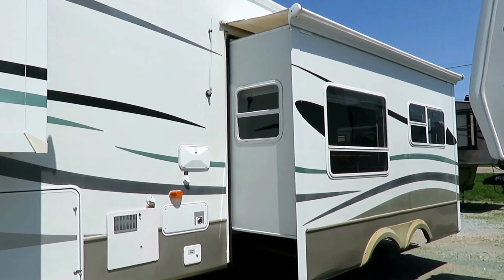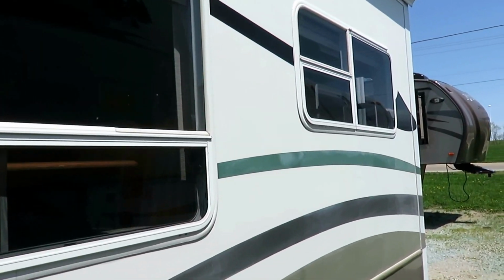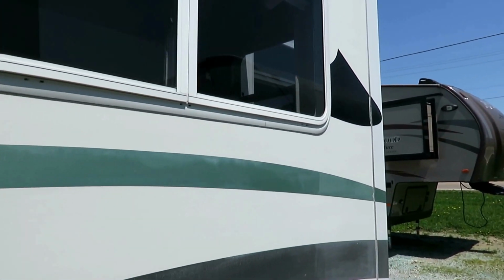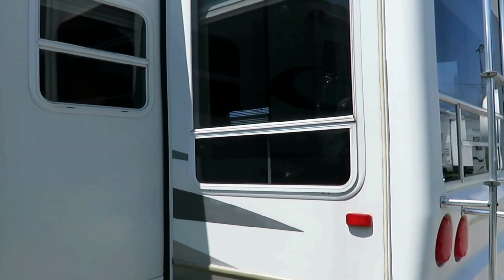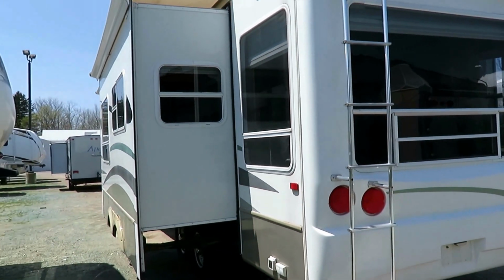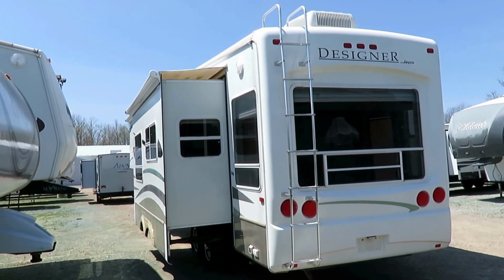Designer for years and years and years was Jayco's top level fifth wheel until it was renamed and revamped as Pinnacle. And shortly after that, a couple years later, wouldn't you know it, they re-released something called a Designer, which is once again their top level fifth wheel. Very exclusive kind of club stuff.